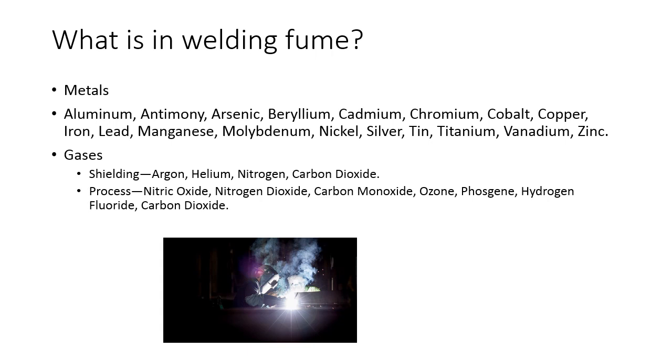There's a lot of stuff on that list that you really do not want to be breathing in. You do not want it in your lungs, and you do not want it entering into your system. So that's why we're trying to get rid of welding fumes or not breathe them. But we're just setting the table here on what's in a welding fume.